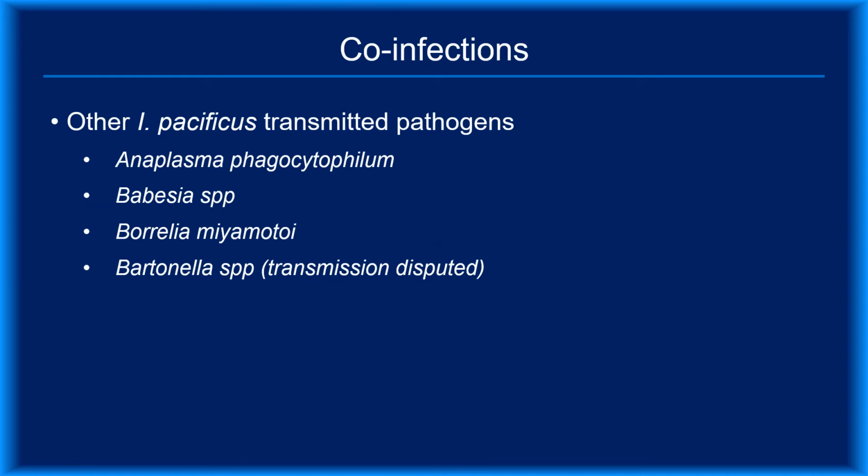Tick-borne diseases is a global term for all of the illnesses that are tick-transmitted. Co-infections is more specific, referring only to infections transmitted by black-legged ticks. It should be noted that each pathogen can cause disease in the absence of B. burgdorferi. Here is a list of other pathogens that are transmitted by Western black-legged ticks. The next few slides discuss the epidemiology and presentation of those infections.